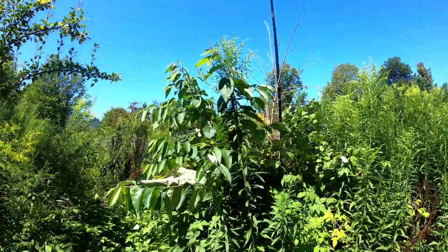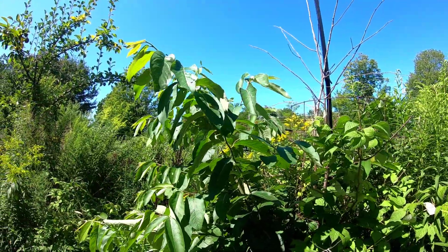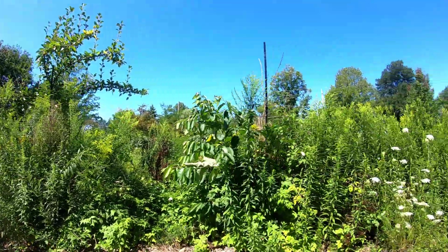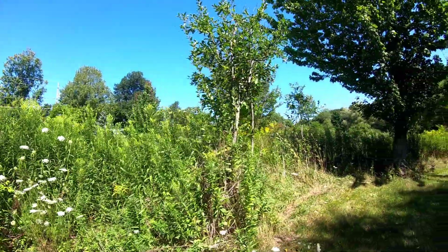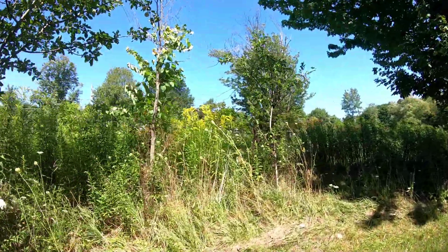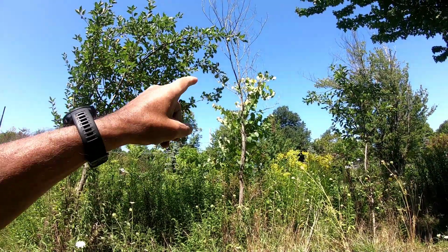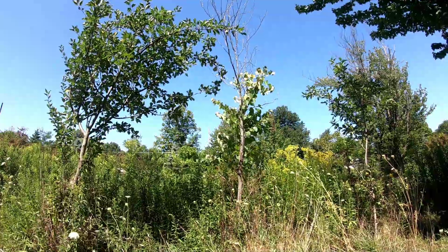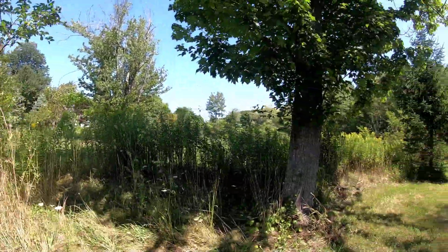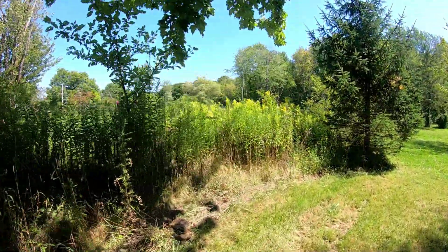Boy, some of these buggers have just died back a few times on me. So it's challenging. Another apple, another red bud, and these red buds, I'll tell you, they don't handle our winters as well. They really, and our droughts. So between those two, it's a challenge. Another apple here, another maple, and another apple.